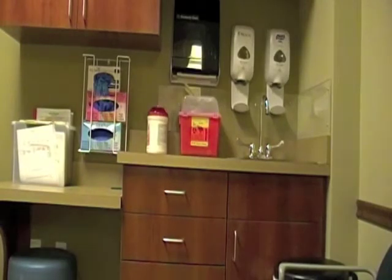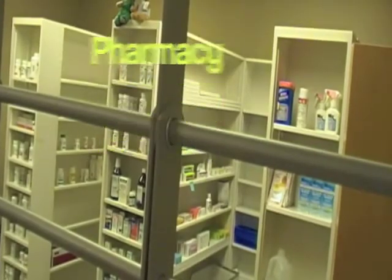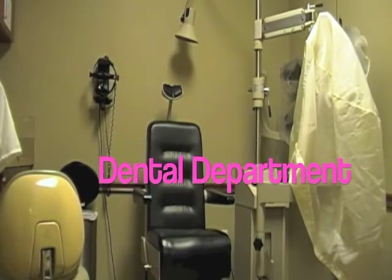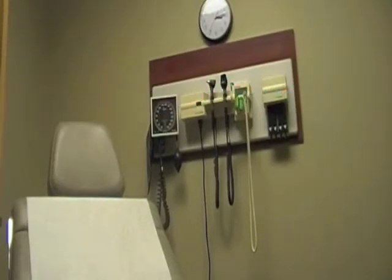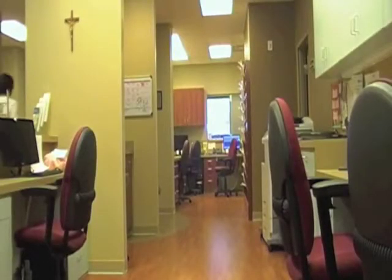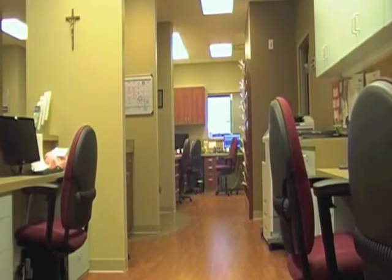The Trinity Free Clinic offers a range of medical services, a total of 8 departments, with everything from an operational pharmacy to a physical therapy department, an optometry center, a dental department, which was closed to the public during filming, a pediatric care center, a foot care center, an allergy center, and a women's health department. The whole clinic is operated by volunteerism. Medical professionals and the public as well dedicate their time completely free of charge for the good of their community.